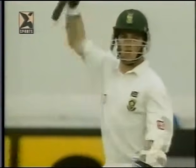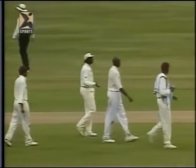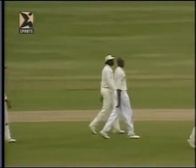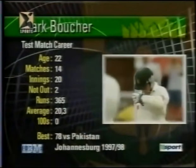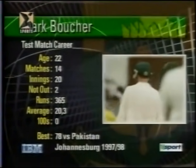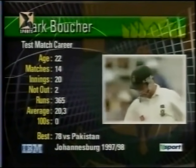Mark Boucher, the wicketkeeper, comes out to replace Sean Pollock. Franklyn Rose just picking up his fourth wicket of the innings with the outswinger. Some advice for Mark Boucher from Jonty Rhodes as the wicketkeeper comes in at the fall of the sixth wicket.